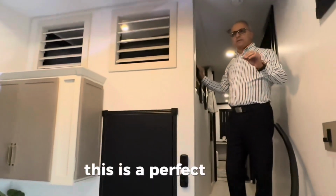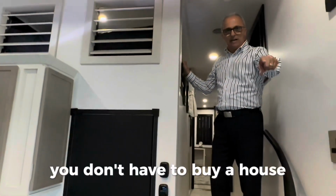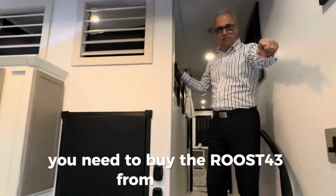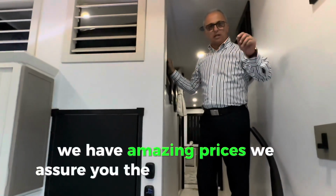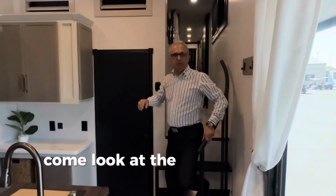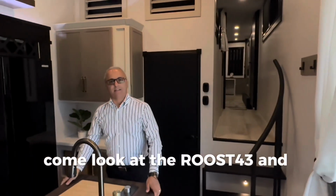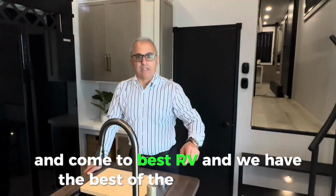This is a perfect place. You don't have to rent an apartment from now on. You don't have to buy a house. You need to buy the Roost 43 from Best RV. We have amazing prices. We assure you the lowest price on this side of the country, Western states. Come into Best RV, come look at the Roost 43 and enjoy it. No one has it. No one makes one like this one. You're going to be the only one having it. Come to Best RV, and we have the best and the lowest prices.